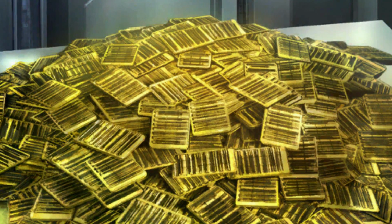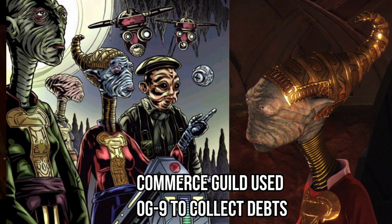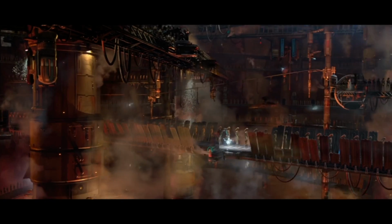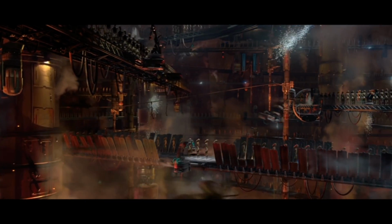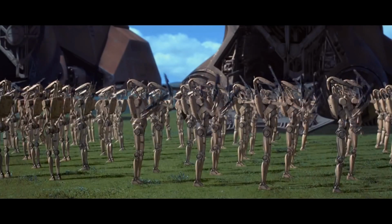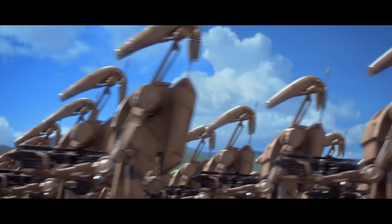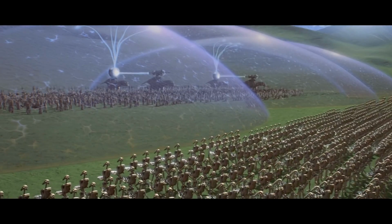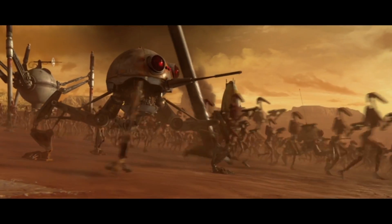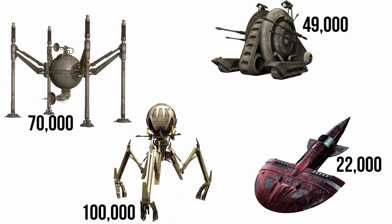The OG-9 was commissioned by the Commerce Guild for the purpose of convincing debtors to give over their delinquent credits. But it was designed and manufactured by Bactroid Armor Workshop, the Geonosians that produced most of the droid army. After the snafu on Naboo, the Republic tried to break up some of the Trade Federation's weapons facilities, including the providers of tanks and B-1s over at Bactroid. Before they were destroyed, these homing spiders were bought up by the Commerce Guild, along with the DSD1 Dwarf Spider. At a cost of only 70,000 credits, you get a whole lot of firepower and features.